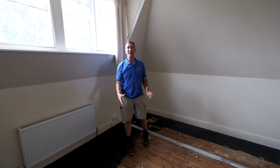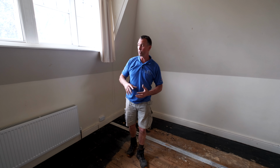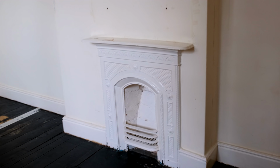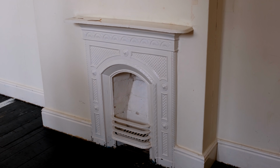We're going to strip and sand the floors in here. We then obviously get the electrics and plumbing, put some beautiful old cast iron radiators in, and then we're going to refurb this beautiful fireplace over here because it's a lovely feature that's been here since it was first built.